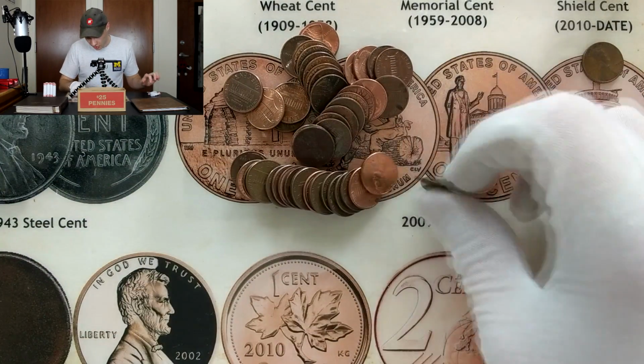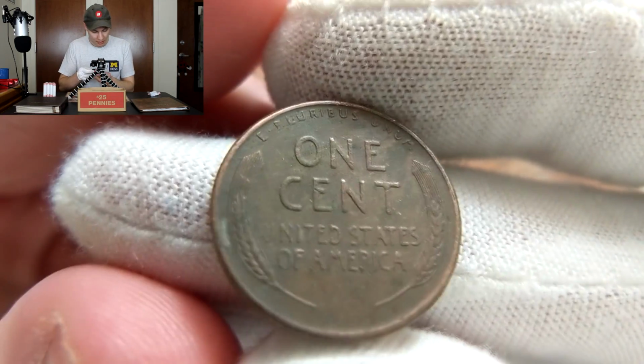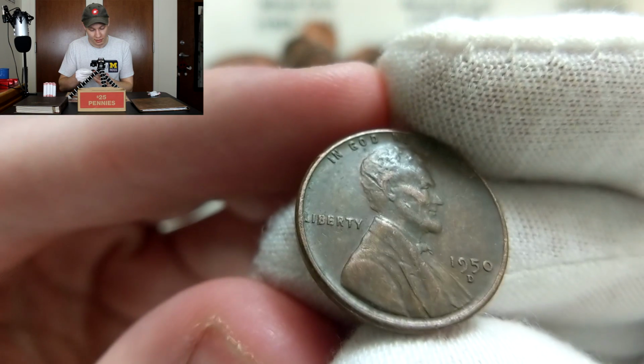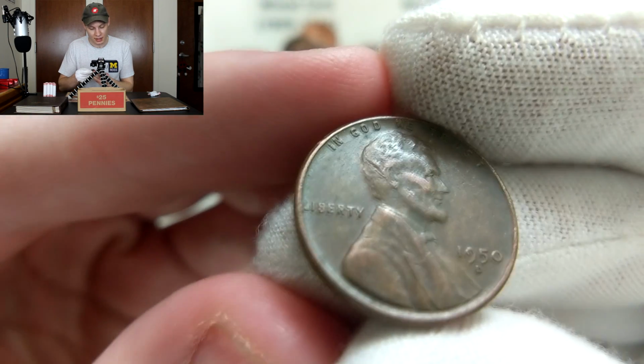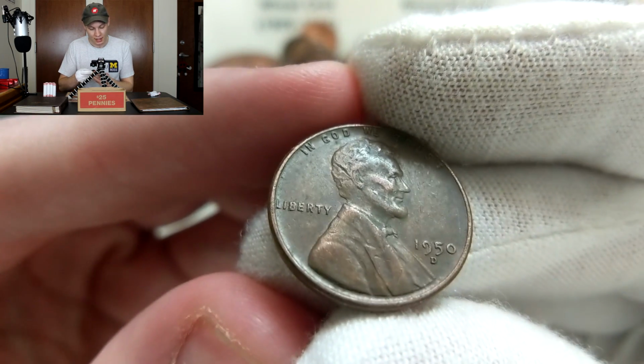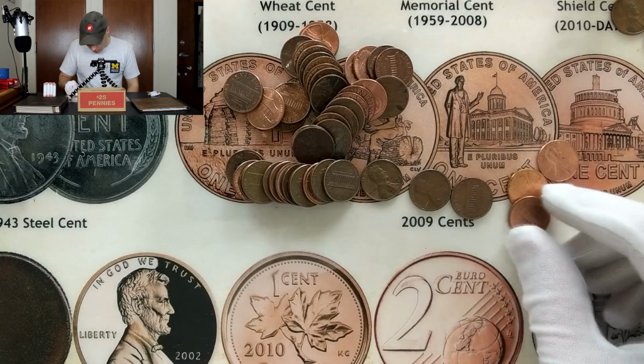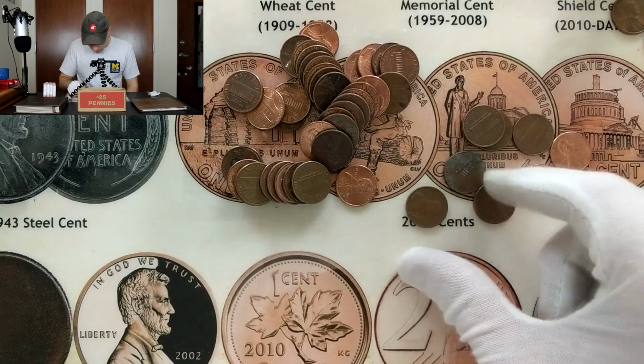Oh, it looks like we do already, guys. I just saw that one pop out right there, so this is already a 2 wheat penny roll, which is really cool to see. You don't see that often in the pennies. This one's going to be a 1950 Denver, which I believe we have as well. So I'll put that one aside. And let's just keep looking here, see if we have any more wheat pennies.